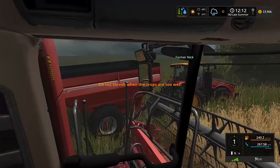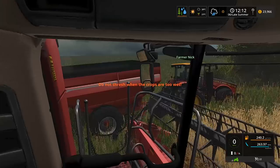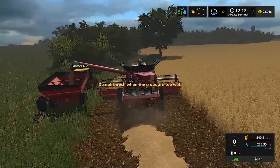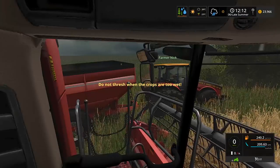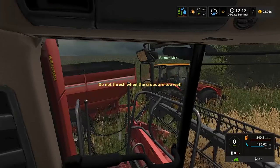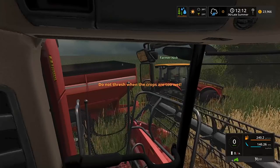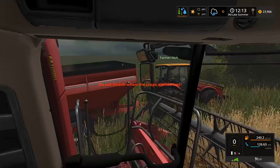There we go. And I gotta scooch up a little bit. There we go. Nice, perfect. I guess some combines, the auger unloads insanely quick. Some other combines I've had, it's insanely slow. This is probably pretty normal right here, I'd say, this unloading speed we got going.